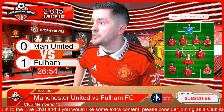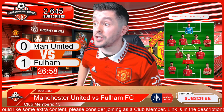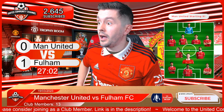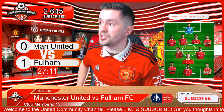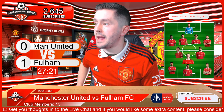Mitrovic is in the referee's face here. And he should be getting a yellow card for that as well. That's disgraceful out of Mitrovic. Oh, Fulham are in complete meltdown here. I think Mitrovic is after getting sent off here as well, is he?